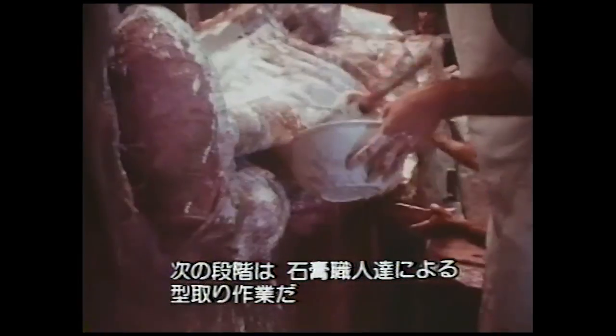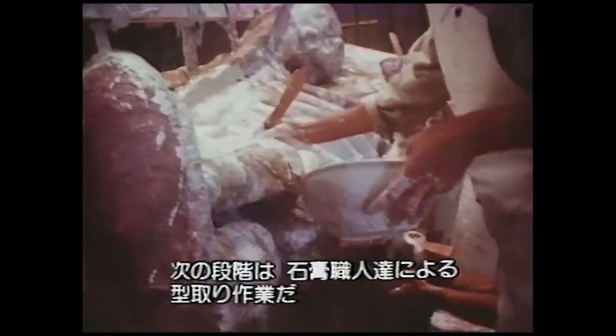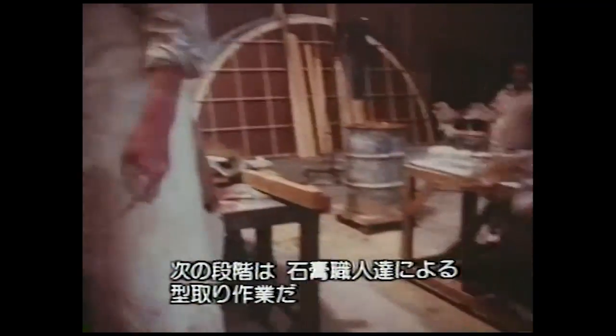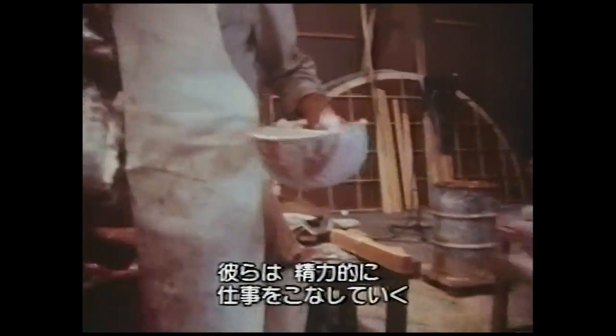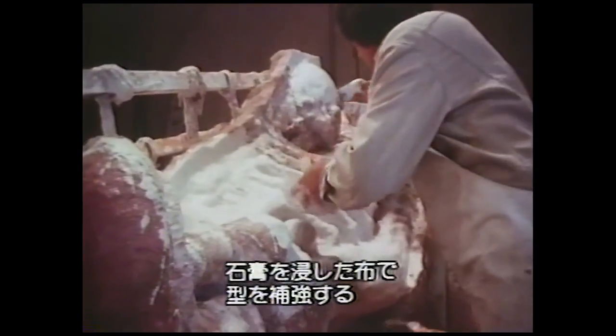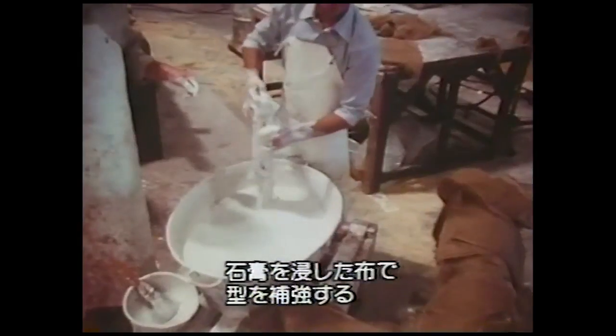Next step is the job for the plaster casting team, who have to make a mold from this figure. They're really working with terrific energy. To stabilize the forms, they insert strips of plaster-soaked sacking.